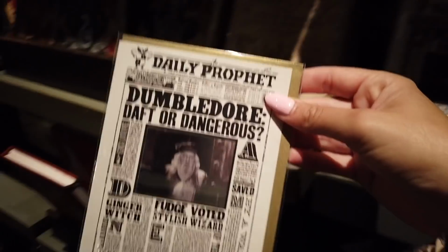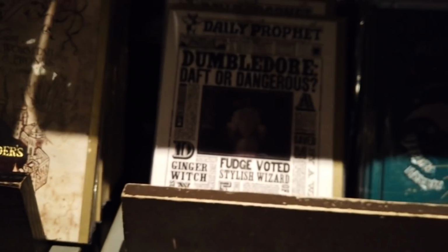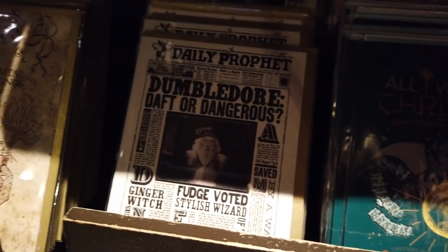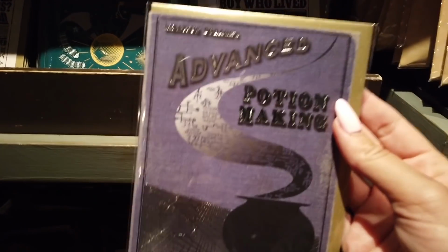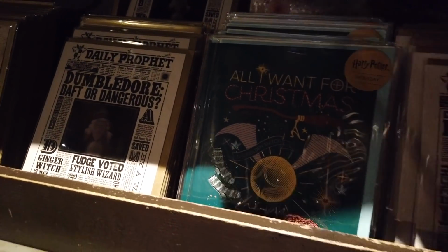So these are all little cards, and they're $6. And they were done by a duo whose artistic name together is MinaLima. And they were the visual designers for the movies. So anything that you saw that was graphic, basically newspapers, the Marauder's Map, book covers, candy covers, anything like that, they designed it. And this is their artwork. It's a $6 card. I actually bought some of their authentic artwork in the New York store. We can link that video for you.